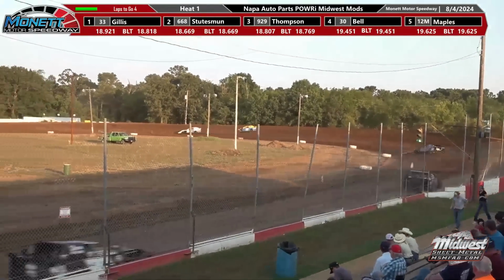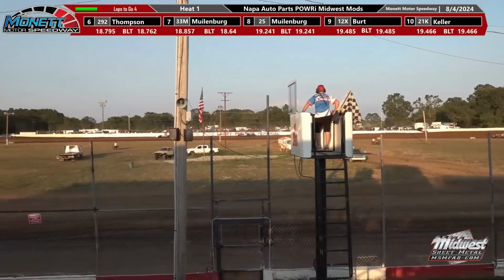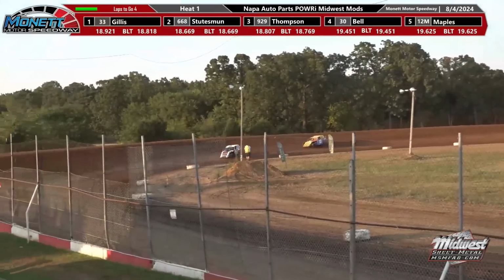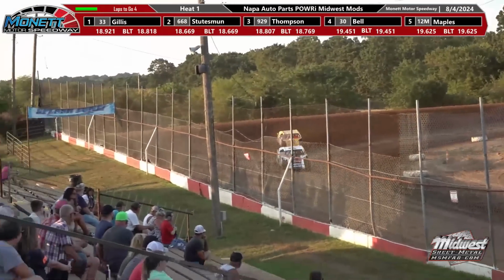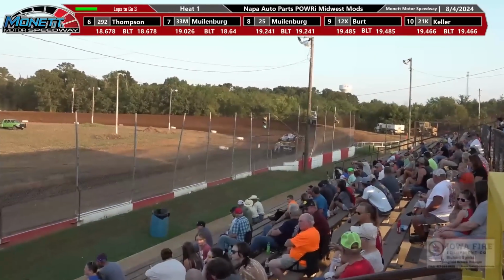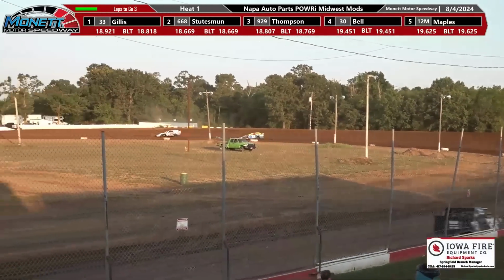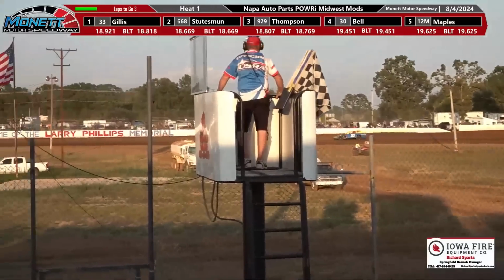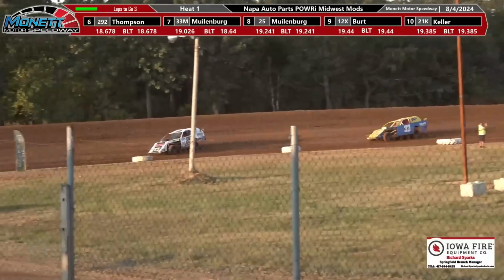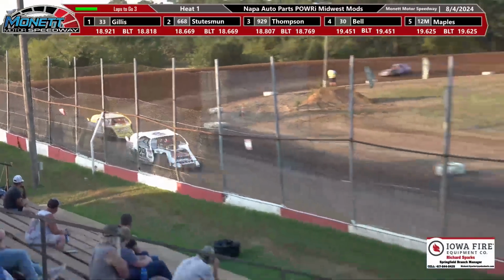Thompson hanging on to a 0.3 of a second lead over Steve Muhlenberg here. Eli Muhlenberg another 2.332 seconds back. Running a 19.241 last time by. Kyle Thompson just keeps getting faster and faster, 18.678. You can see he's really turned it on. Almost the fastest.